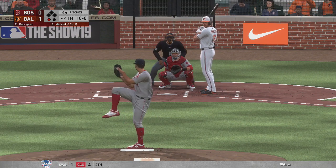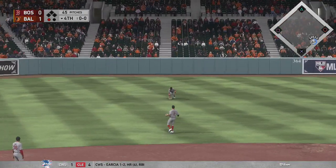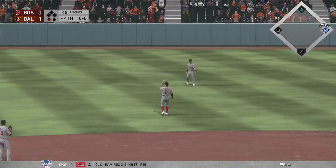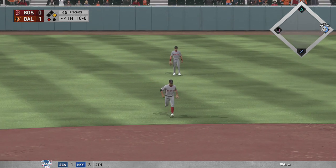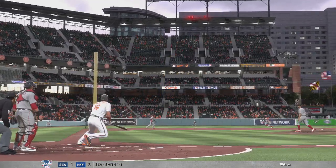First delivery to him on the way. Hard on the ground towards short, and into left field for a one-out hit. He wasn't letting that one go. Jumped on the first pitch right there and drove it into the outfield for a base hit. Number 24.